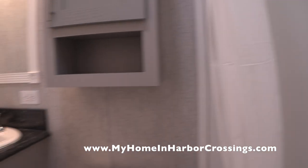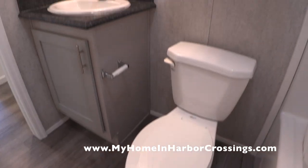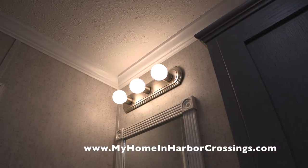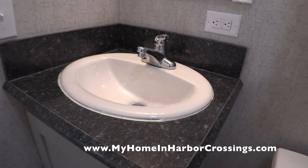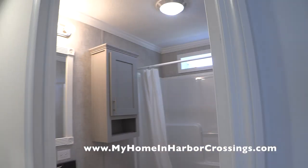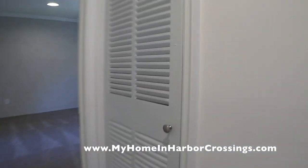A grab bar in the one-piece fiberglass tub, the commode, your vanity, your cosmetic box, your framed mirror, and your LED lights. Now the lights are on and the bulbs are in. That's so pretty, and it's really bright in there. We did a transom window above the shower stall, the bathtub, I should say. That's a porcelain drop-in sink. There's a fan above. There's your furnace.